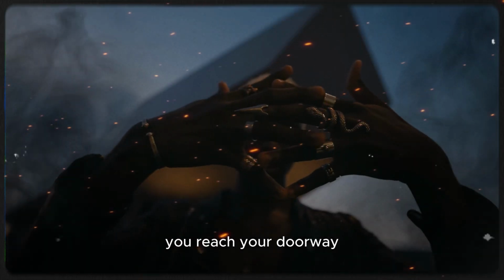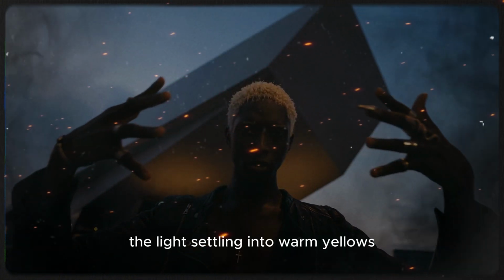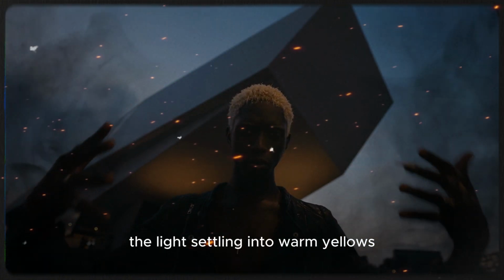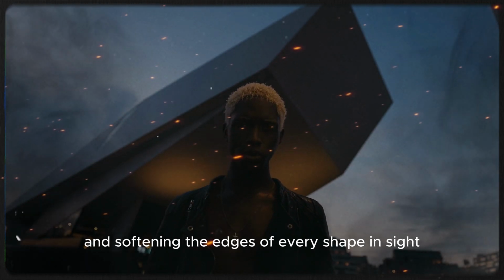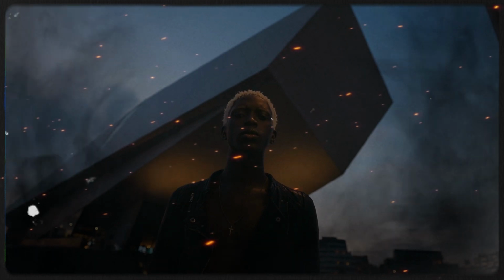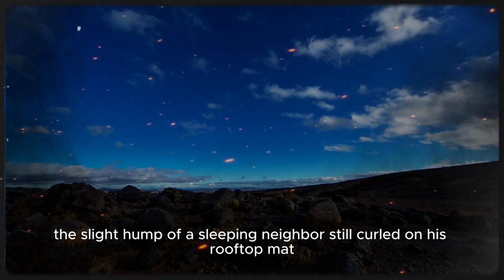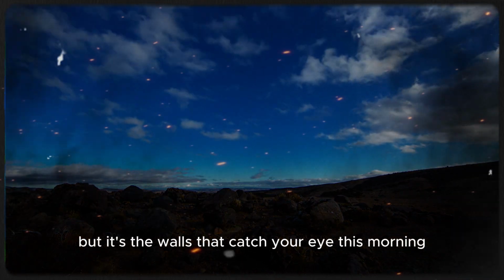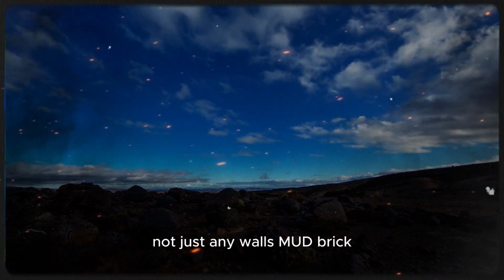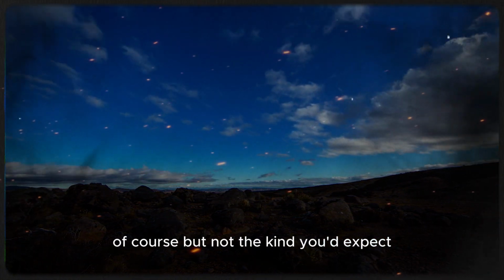You reach your doorway just as the sun is stretching fully over the horizon, the light settling into warm yellows and softening the edges of every shape in sight. Palm trees, goat pens, the slight hump of a sleeping neighbor still curled on his rooftop mat. But it's the walls that catch your eye this morning. Not just any walls, mud brick, of course, but not the kind you'd expect.